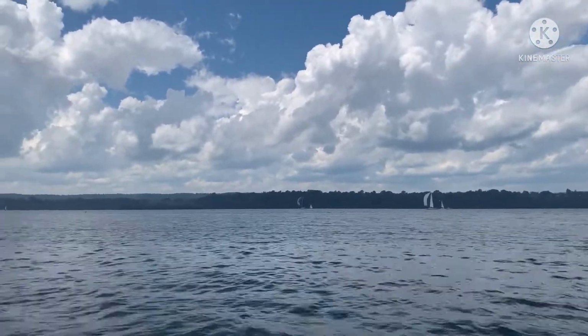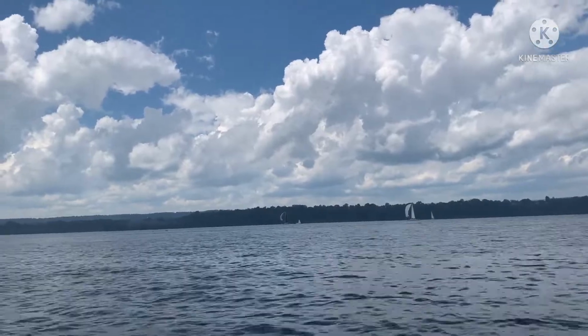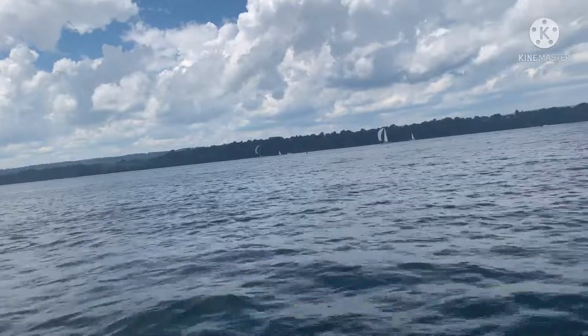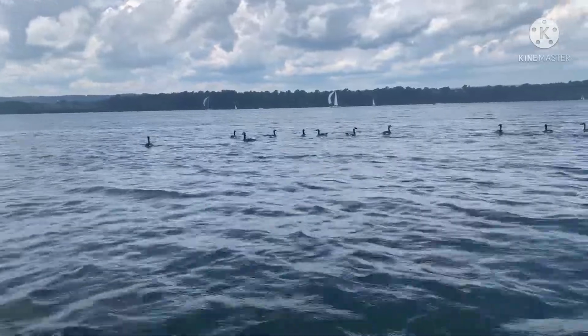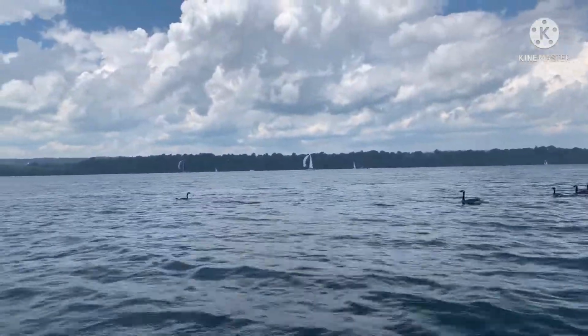Coming up on the left, the building with a gray roof. This is Macassa Bay Yacht Club. Macassa Bay Yacht Club is a working man's club. People around the club help out, keep fees low. All the members, all of the drivers of this tour boat are members of Macassa Bay Yacht Club.